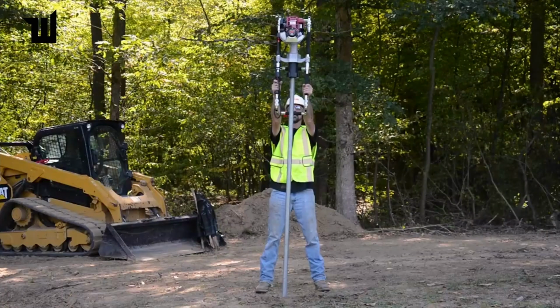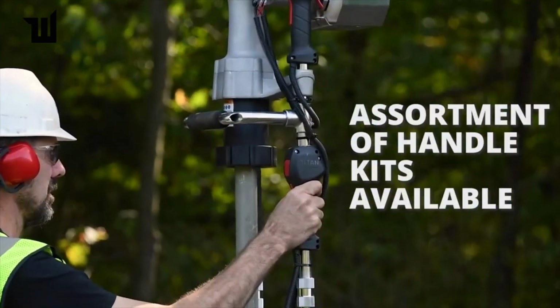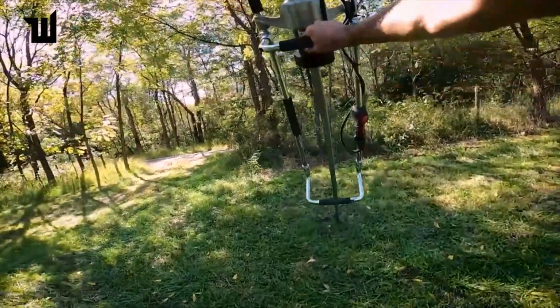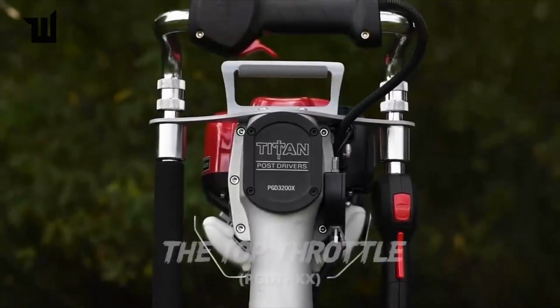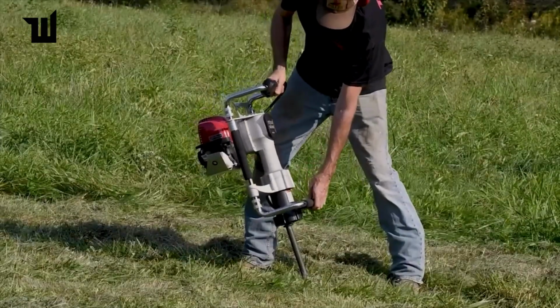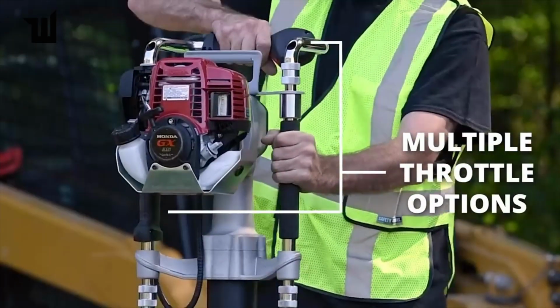Surprisingly, this tool combines a 1.3 horsepower Honda engine with a weight of 20 kilograms, making it a powerful yet relatively lightweight option perfect for solo work. It is priced at $1,738.